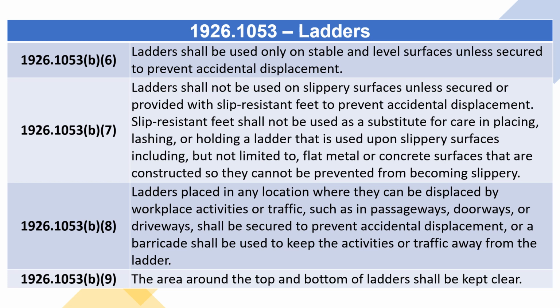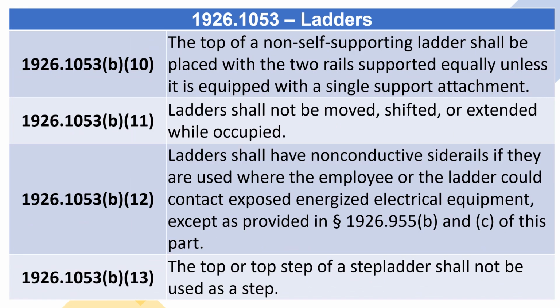1926.1053(b)(8). Ladders placed in any location where they can be displaced by workplace activities or traffic, such as in passageways, doorways, or driveways, shall be secured to prevent accidental displacement, or a barricade shall be used to keep the activities or traffic away from the ladder. 1926.1053(b)(9). The area around the top and bottom of ladders shall be kept clear. 1926.1053(b)(10). The top of a non-self-supporting ladder shall be placed with the two rails supported equally unless it is equipped with a single support attachment.